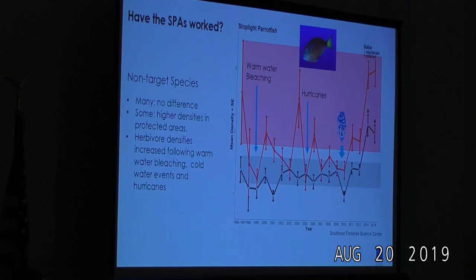By creating more habitat, because corals take a lot longer to grow and recover, what you saw is a lot more algae that ended up colonizing those dead corals, and so there's more food resources, and that would really explain why you would see more of these parrotfish following some of these disturbances.